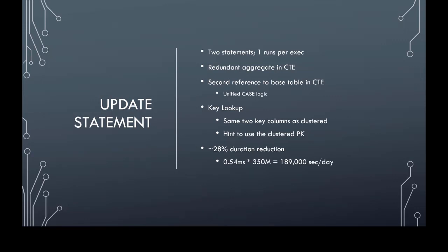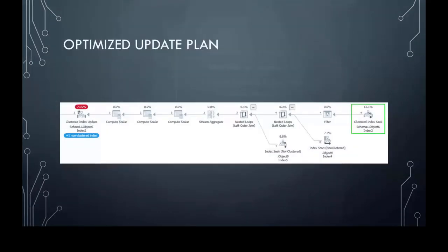All these optimizations went out together, and it reduced the runtime of the procedure by 28%, saved us about another half a millisecond or 189,000 seconds a day. So this was huge. And at this point, we had done a really good job. We had achieved what I had set out to do and reduced this procedure by a millisecond.